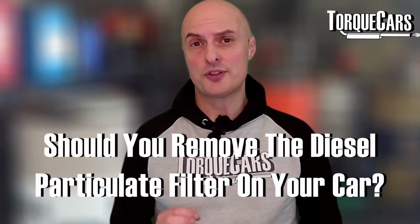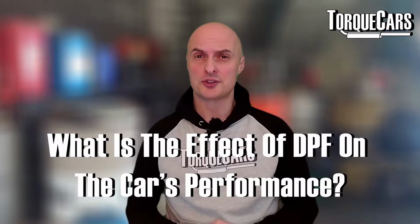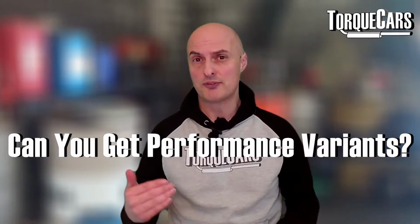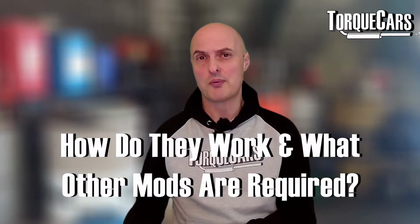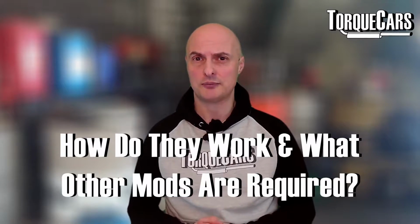So should you remove the DPF on your car? What's it doing to your performance is an important question that we get asked an awful lot. And what are the alternatives to actually removing it? Can you get performance variants, for example, and how do they work? And what other mods do you need to do to your engine to make everything work effectively?